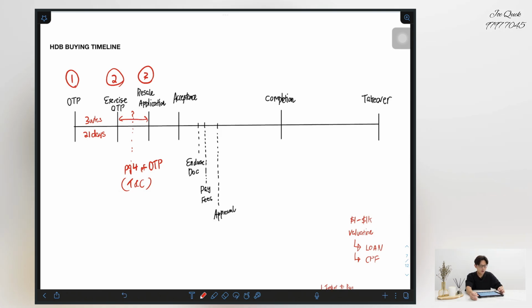After the resale application, HDB in the back end will do all the processing, etc., to vet through the buyer's eligibility and the seller's eligibility based on both parties' submission. Then they will check through and make sure everything is okay. Then they will give step number 4, which is known as acceptance.